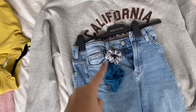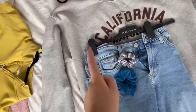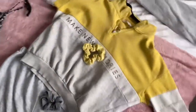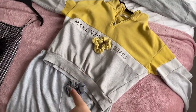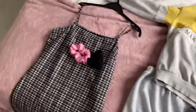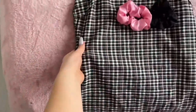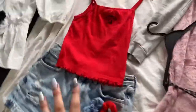Okay, so this is for grey and blue. The closest blue I could get is the jeans and then a grey jumper. Then this is yellow and grey. It's a grey jumper with some grey joggers. Then I got this dress, which is obviously pink and black. Got like the pink and black on it, and it's just a dress, and it's got a little bit of white on it, but I'll let it sit.